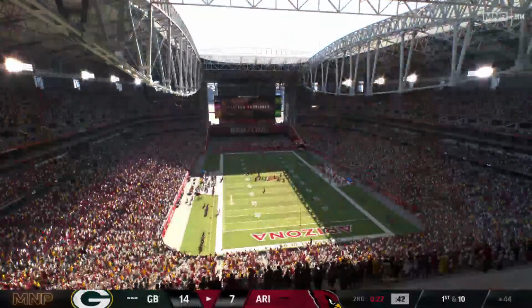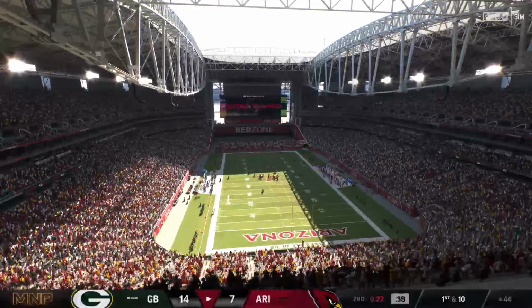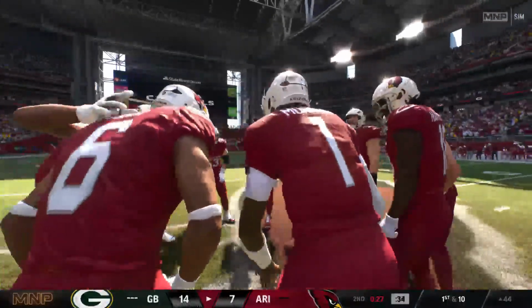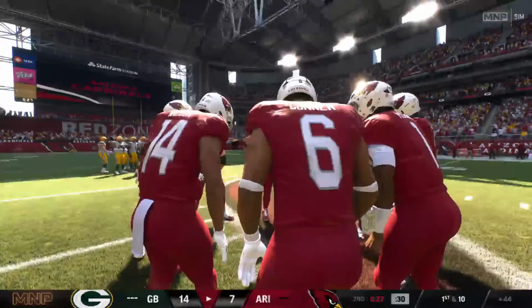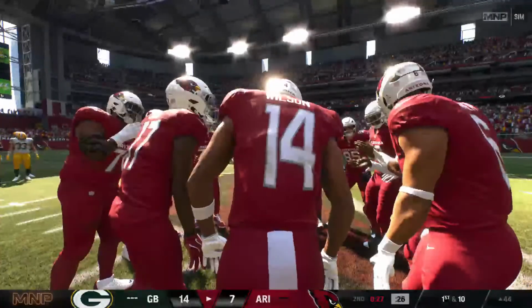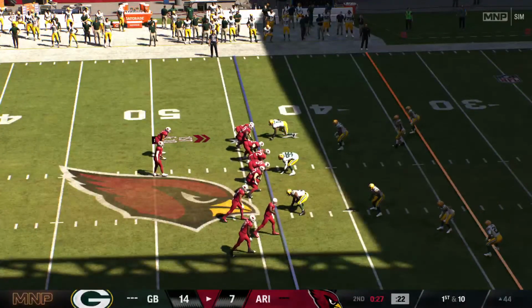The Cardinals are going to use the last of their timeouts. And that's all they've got for what little remains of this half. Nice to see that connection, that chemistry working between the 2 of them. From the 44-yard line now, 1st and 10.